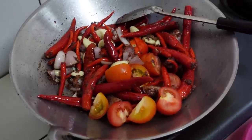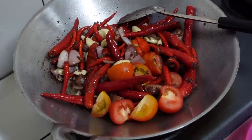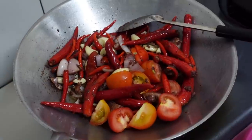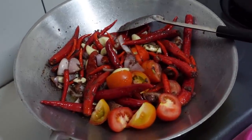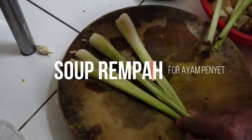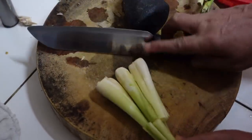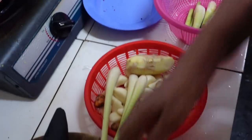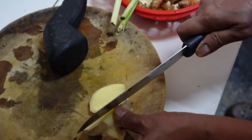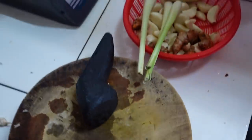You just added the tomato. The tomato is actually there to tone down the spiciness of the chili, and also to provide a little bit of citrusy taste to this sambal. So while waiting for the chili, she's just bruised some lemongrass for the soup. Soup. Okay, that's for the soup. Halia. Ini halia untuk soup juga. Halia. So slice off a few pieces of ginger for the soup as well.